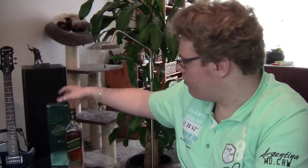But I really like the box. Well, let's take a look at the bottle. The bottle is the same as the Gold Label Reserve. I wish they would have done a different one.